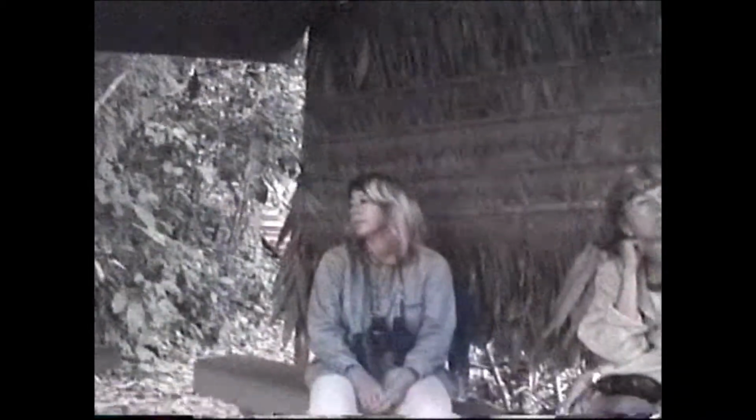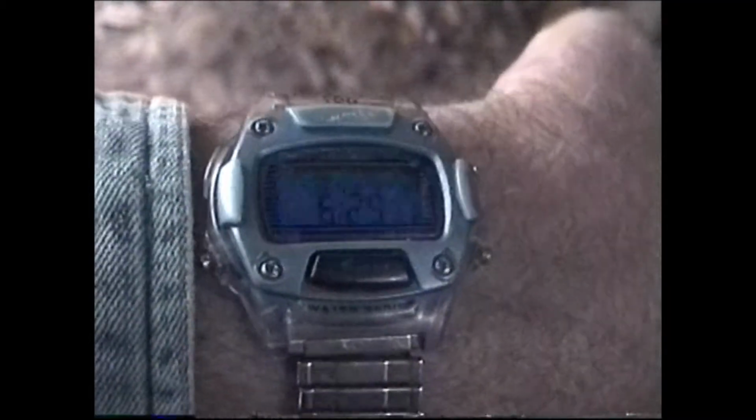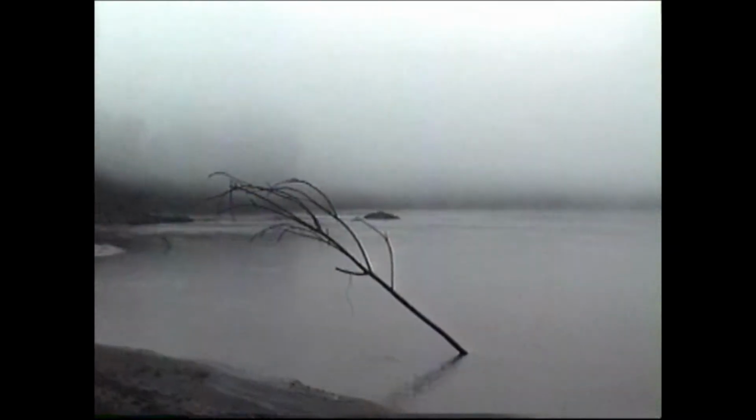Here we are in what's called a hide near a clay lick, waiting for some parrots to land. It's about 6:30 a.m. and we have been up since 4:30, the normal getting up time here. As you see, there's a heavy fog over the river. The parrots come to this clay lick every morning to eat the clay. At the moment, they are up in the trees and we are waiting for them to come down.